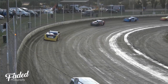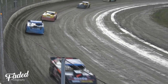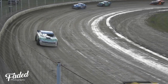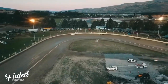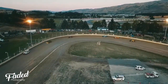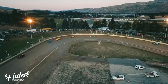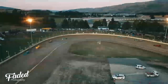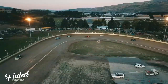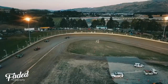A beautiful evening descends here in Central Otago and Cromwell. The temperature just drops a little bit, which is always good to see. Plenty of families here throughout the Central Otago and Otago region generally take the Friday off after Waitangi Day, make it a long weekend, enjoy the beautiful weather, the lake, and all the other attractions here in Central Otago, especially in Cromwell.